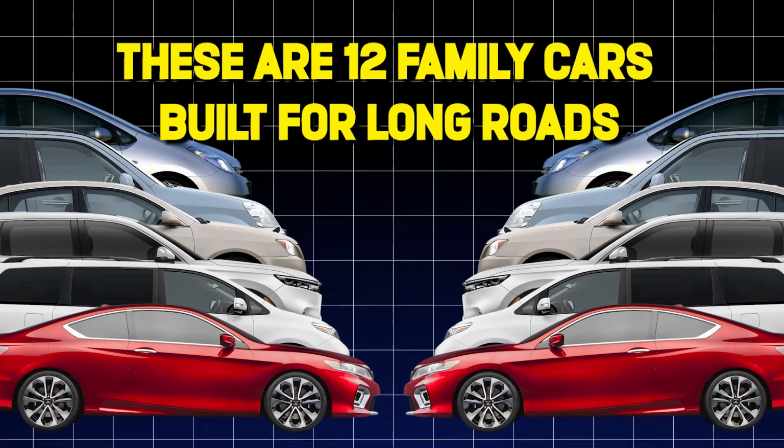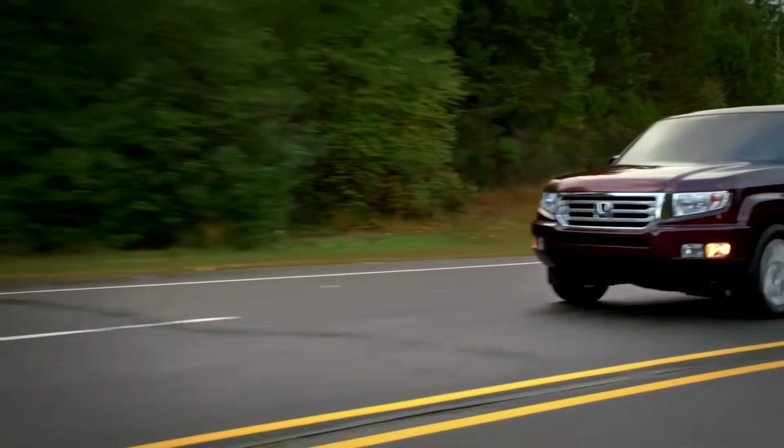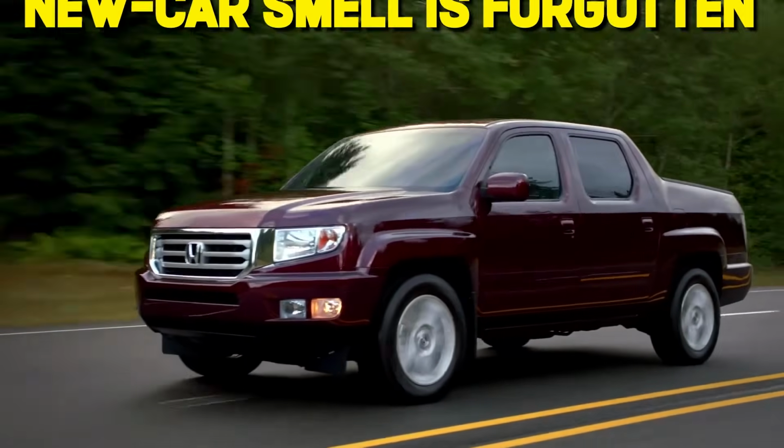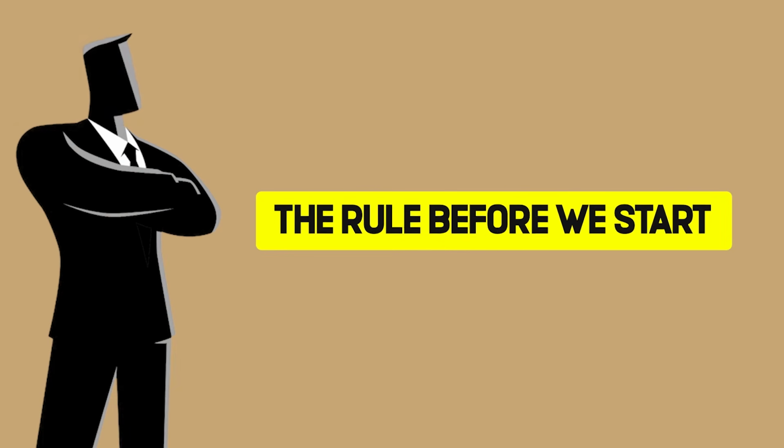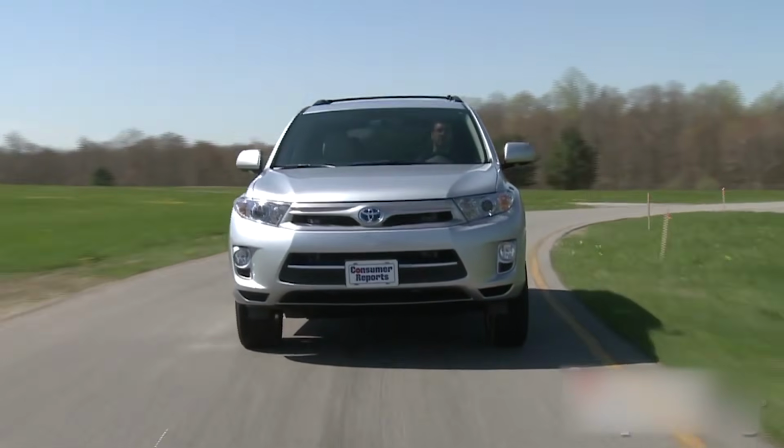These are 12 family cars built for long roads, busy years, tight budgets, and miles that keep climbing long after the new car smell is forgotten. The rule before we start: a family car does not have to be new to feel safe, comfortable, or dependable.